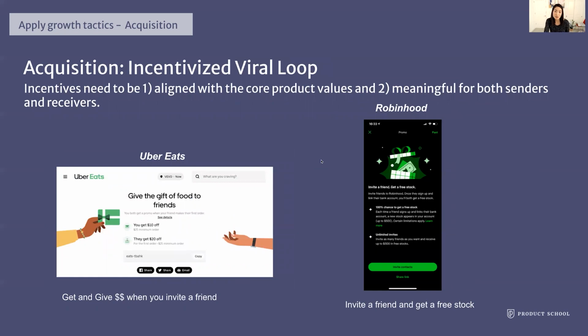There are also incentive viral loops. So let's take Uber Eats, for example. This is the referral program on Uber Eats. When you give other people $20 off, you also get $10 off. And for Robinhood as well, when you invite a friend to use Robinhood, they will get a free stock, and you will also get a free stock.